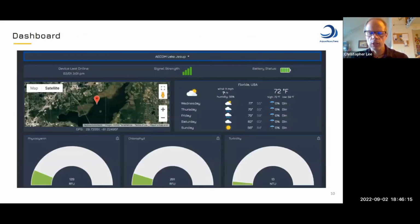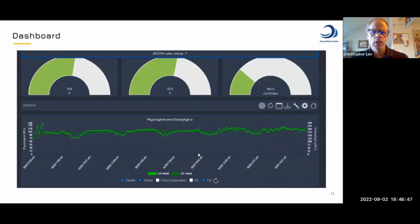Here's a quick look at how the dashboard looks. You have, of course, the time the device was last online and posted, which is typically every 2 hours, with the measurements being every 30 minutes. Signal strength here, this is a cellular platform. Battery status, of course, will usually be around 80%. A map of all of your devices here and also on the previous page.